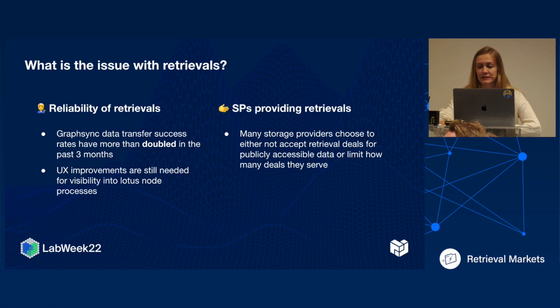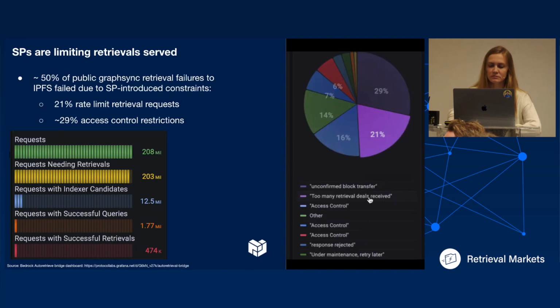But then there is the second bucket where we see challenges. And this is basically storage providers being willing to serve retrievals. What we see right now, and we'll dive into that a bit more in the next few slides, is that storage providers either choose to not serve retrievals at all, or they are limiting the access to data. And this is where we want to focus today, so on the willingness of storage providers to serve retrievals.